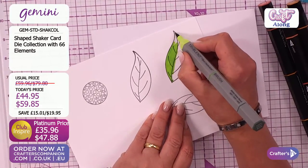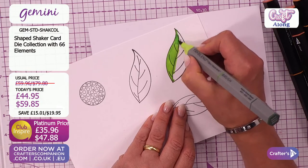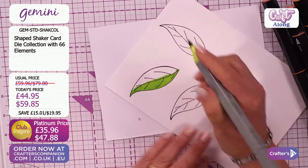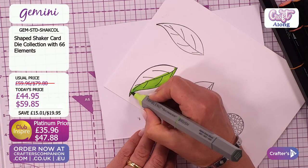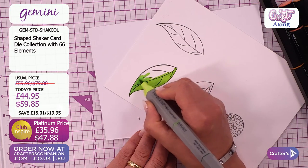And this is what we were talking about earlier. This is your smooth blend. This is about getting that first coat nice and covered. So we're going to have to do this three times. So you'll be very good at doing this by the time we've finished.